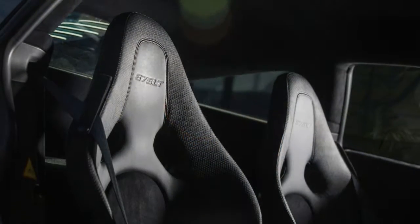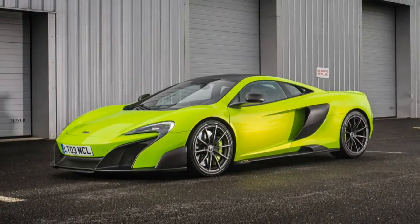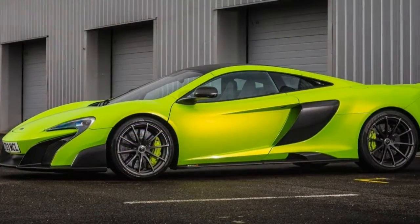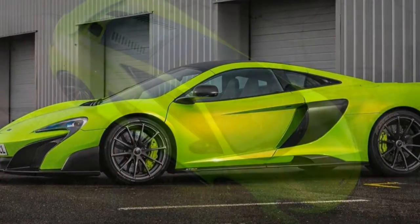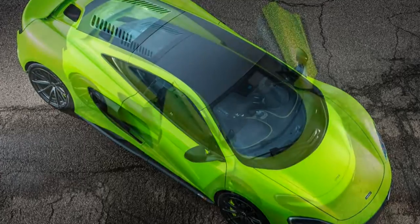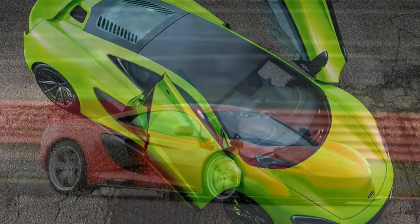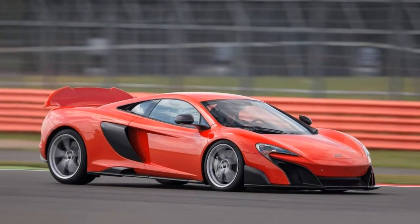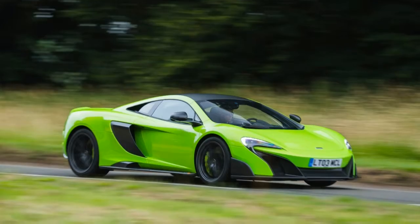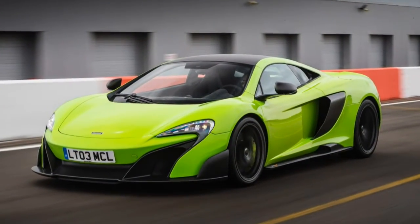For the lucky few who can get their hands on the 675LT, standard features include a turbocharged 3.8-litre V8, 666 horsepower, 516 pound-feet, a 7-speed, dual-clutch automatic transmission, 19-inch front wheels and 20-inch rear wheels, high-performance Pirelli P Zero Trofeo R tires, carbon ceramic brakes, LED headlights, an active air brake, 50% larger than the 650S, and adaptive suspension with selectable driving modes.